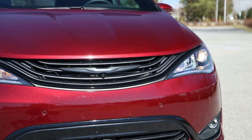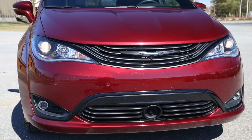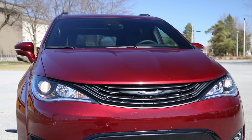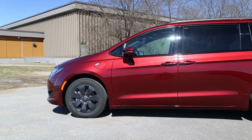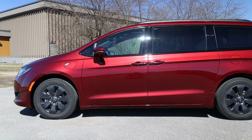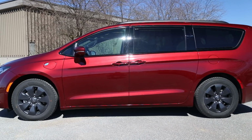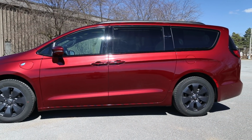You do get the LED daytime running lights, which is a plus, but for me personally, I understand how LED technology works. It takes less power. I don't understand why they're using non-LED headlights for these vehicles, or at least the HID would have been better. Why not just use the same ones? It's the same trim level, it should have the same features. So that's a big disappointment for me. Kind of kills the look of the car a little bit. Also the safety and functionality of it, so something to note.